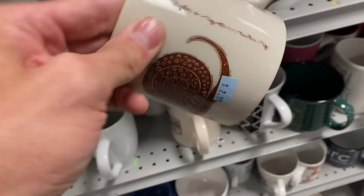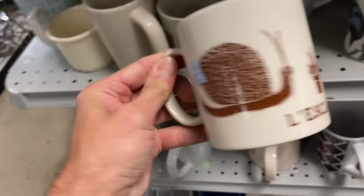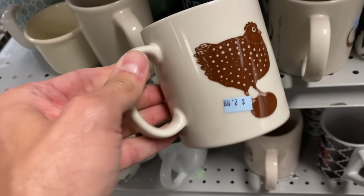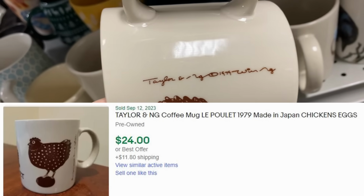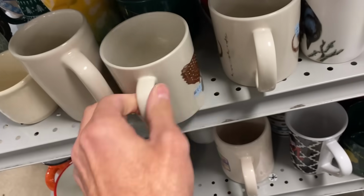A couple of interesting mugs I've never seen before here. Le Poulet and L'Escargot from Taylor and NG. I'm not sure how you pronounce it. This first one looks like it's going to get me about $25. Each one of these is going to cost $2.99. At the time, I couldn't really figure out what was going on here. That one is from $79.